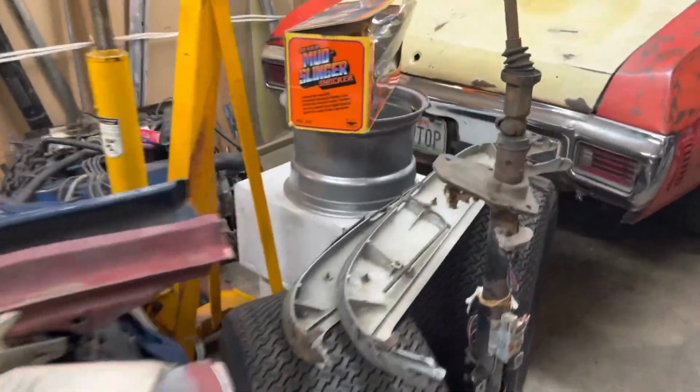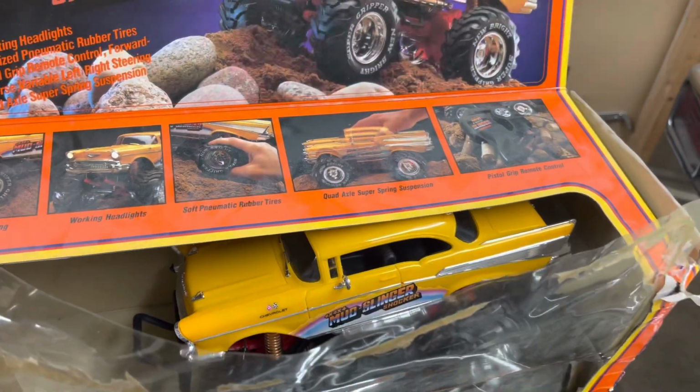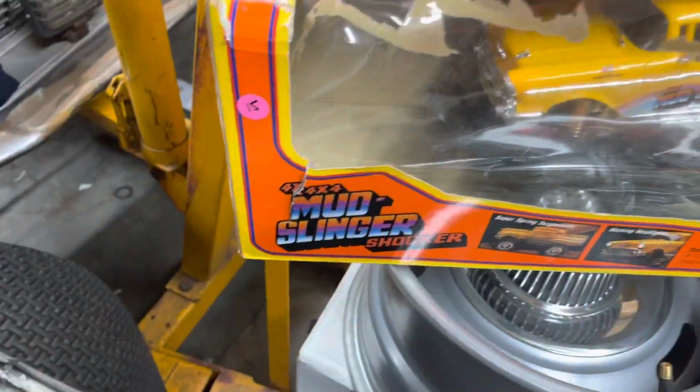Okay, I'm back. I had plans on doing this all in one take and my phone had other plans. So, let me show you this. This is a '57 Bel Air RC car from like the '80s. Picked up at a swap meet. Pretty cool. Paid 10 bucks for it.